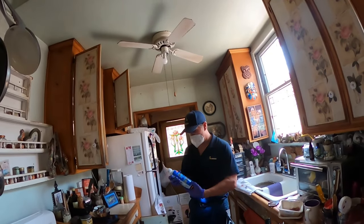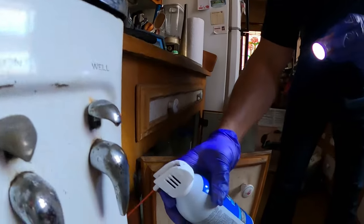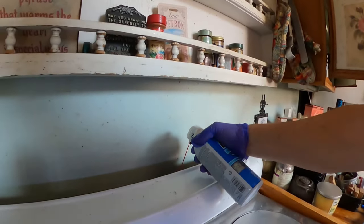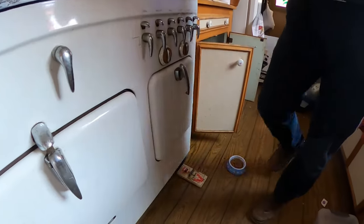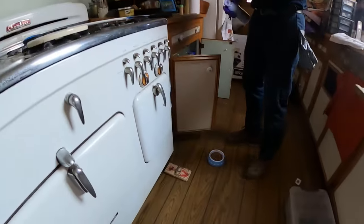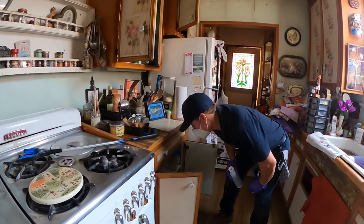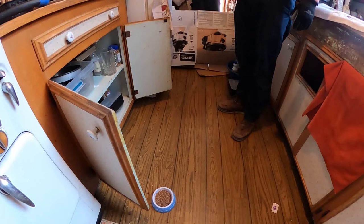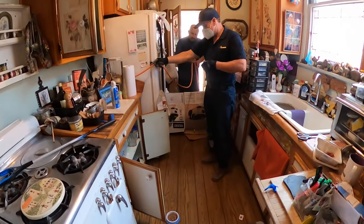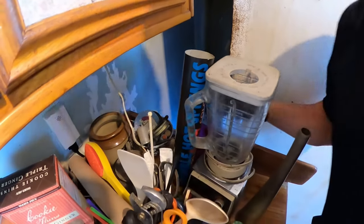All right, guys, we're gonna try to see if we can blast them out with our aerosol. They hate this noise right here. Come on, rats, where are you? Not in there today. Nope.